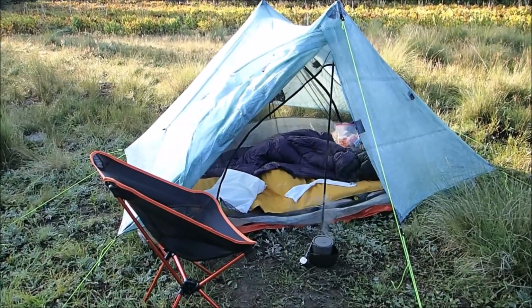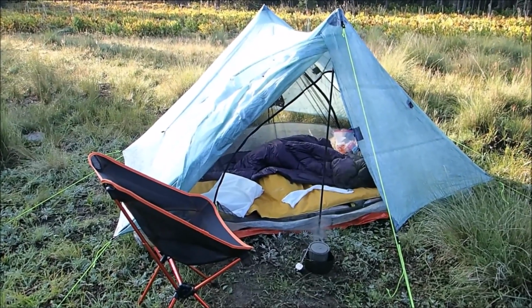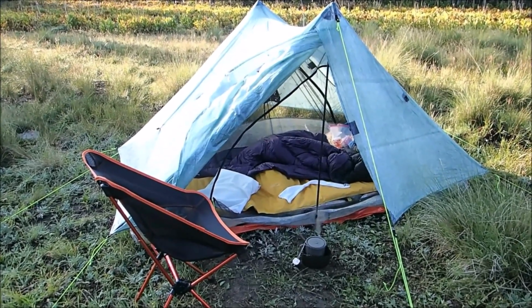You see the steam coming off my little old Topeak pot down there. That means my coffee's about ready. So let me go get some coffee and get warmed up.